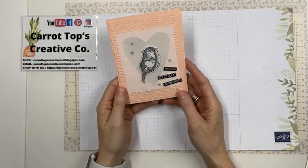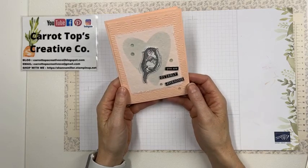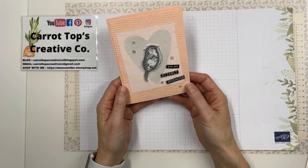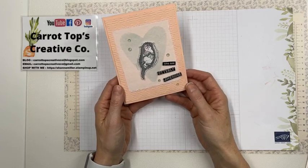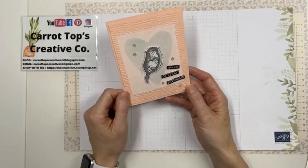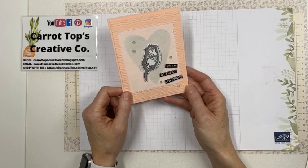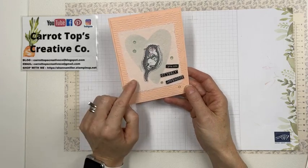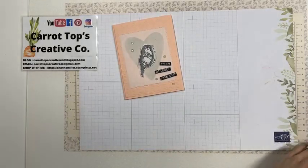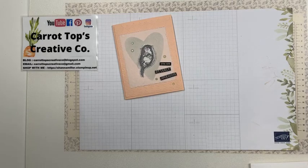This was inspired by Charlet Mallet, I think is how you pronounce it. She's from i.Heart.Stamps, and you can reach her at thepaintedorange.com. She had this card. I think her background was different. I can't recall exactly. I made this card a while ago, so she may have used a different embossing folder. But I thought it was adorable and makes a cute little Valentine. So that's the card we're going to make today, and I'm going to show you how it is done.